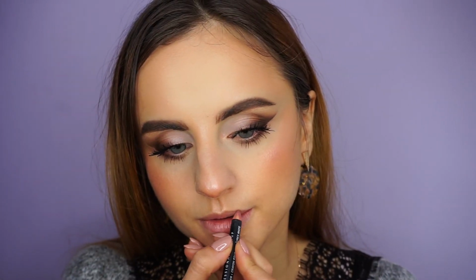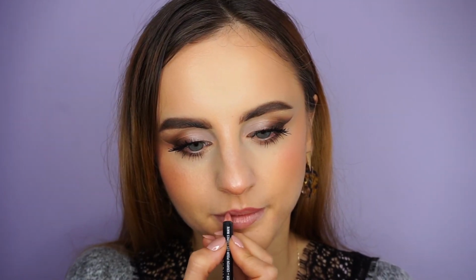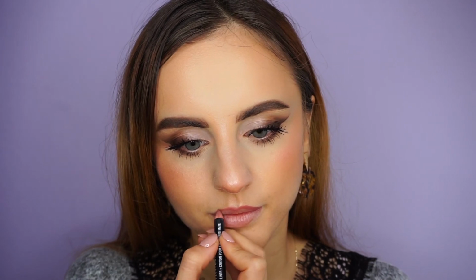I'm going to do my lips as well, although I'm wearing a mask, so yeah. I just want to feel like normal, let's say. I'm going to apply the NYX matte lip liner in the shade Toulouse. This one is a pink nude lip liner. And as you can see, I'm usually overlining, but just in the center of my lips.